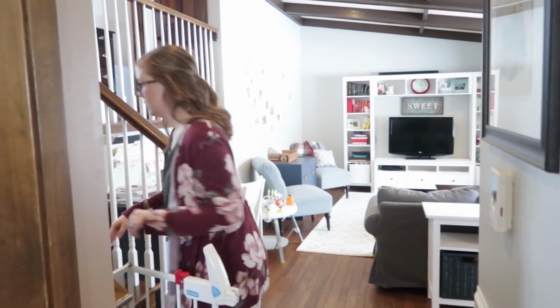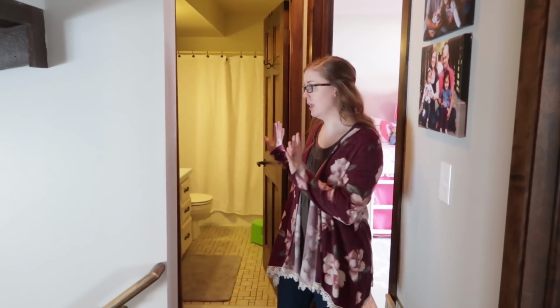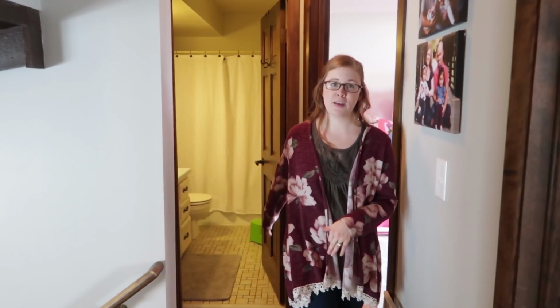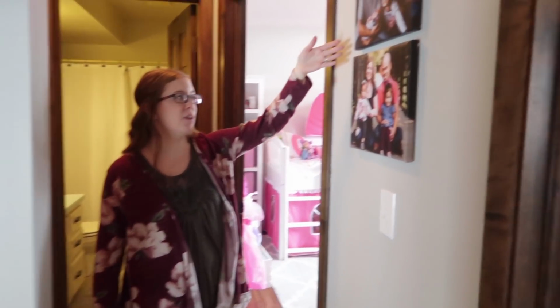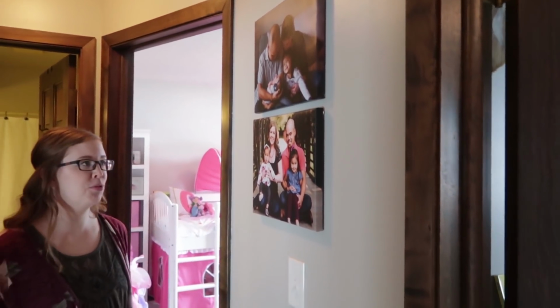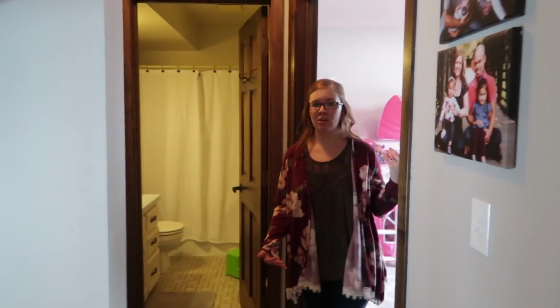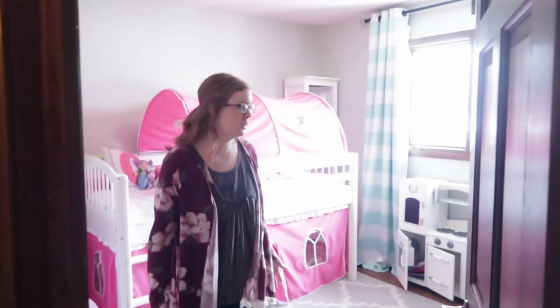Okay, so let's head upstairs to the bedrooms. Up here we have 3 bedrooms and a really outdated 70s bathroom. I like that we have these two canvas prints of our family. My husband has gifted both of those to me, and I just love how we have them between our girls' rooms. And here is our oldest daughter, Celia's room. She has a pretty spacious room for a 70s house.